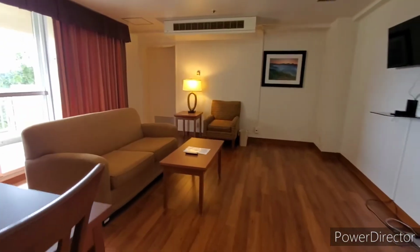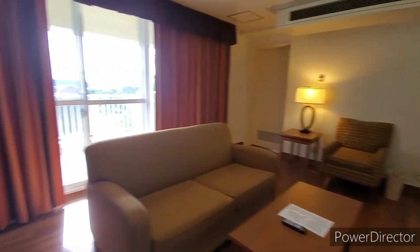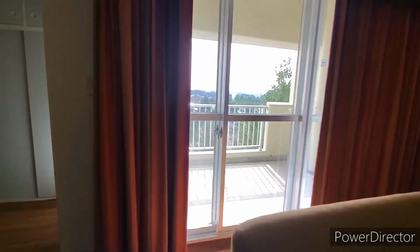What I love about this hotel is that they have very nice flooring. I mean, look at this. Just observe the amazingness, yeah? This is probably laminate or vinyl, but definitely not hardwood. Gives a modern vibe to it. Very comfortable and very welcoming.